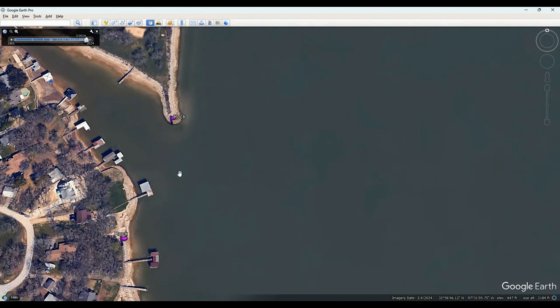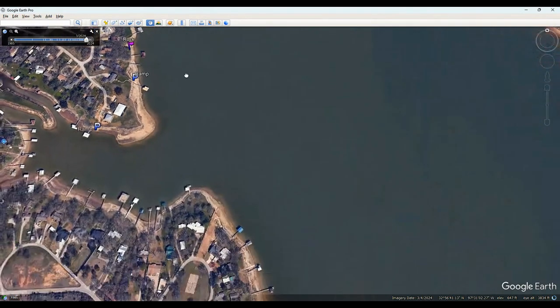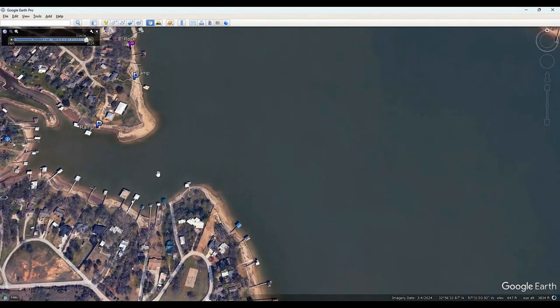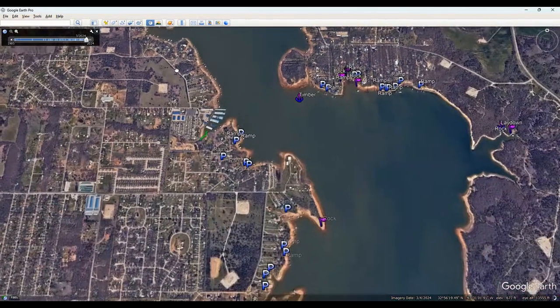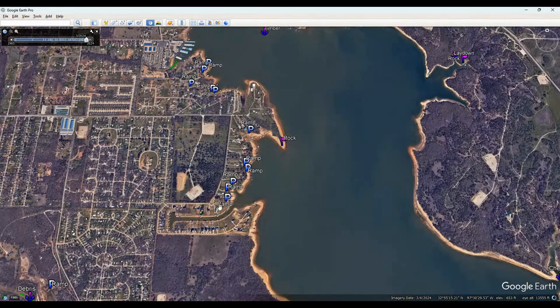I assume that this point is probably a pretty good point. There's not a lot of stuff out here in this area, so that being a point and having rock on it, probably a pretty good spot to look at. Got some more ramps that are back in here. Let's back this out, a little creek channel back in here. Again, just ramps galore on this side.